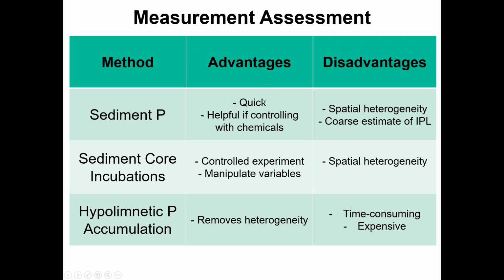And if we just do a review of these three different methods, if you look at the phosphorus in the sediment, it's quick, that's the advantage. And if you're looking at where to apply your chemicals, if you don't want to apply chemical inactivants over the whole lake, it can tell you where the hot spots are and the hot moments in your system. But of course, we know that sediments are spatially heterogeneous in lakes. And because you're only sampling a small area, you're not going to be able to account for the heterogeneity. And it's a very coarse estimate of internal phosphorus loading, which is why it's important to do the fractionation.